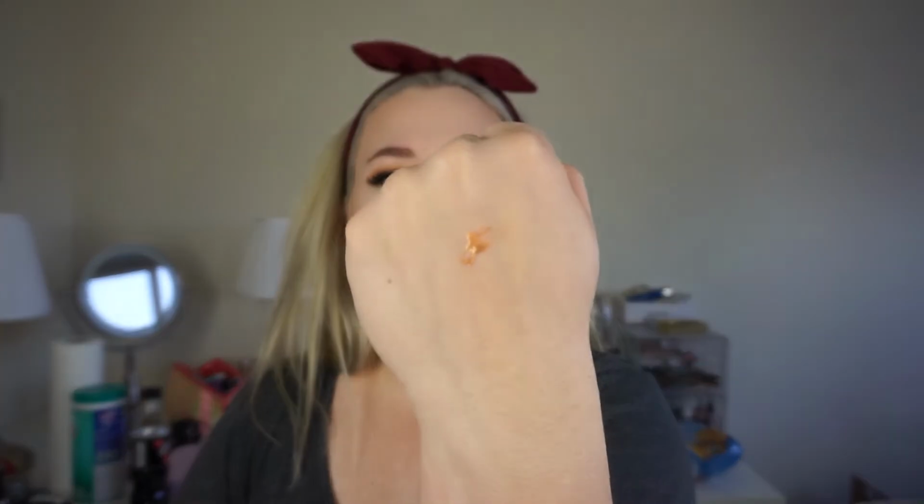Next is this. This is the Lorac Light Source 3-in-1 Illuminating Primer in Dusk. This is just too dark for me. It's a really nice formula, but when I wear it, it gives me this really gold bronzy look. It's too dark for me. It sticks out. If I turn myself away, see how it's just dark?